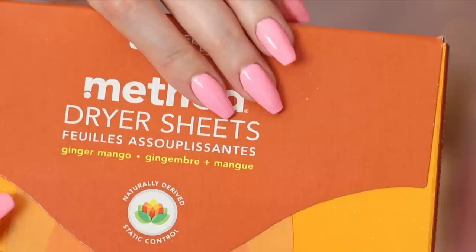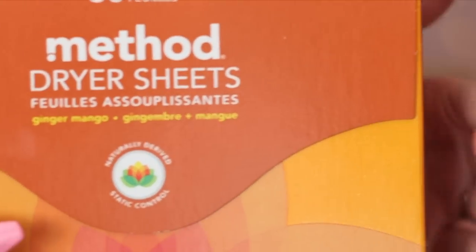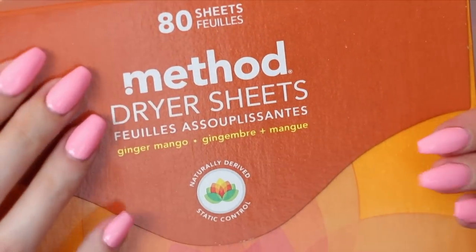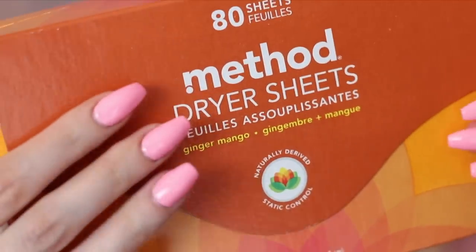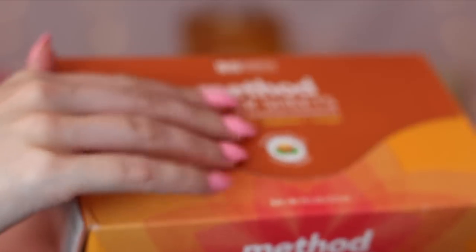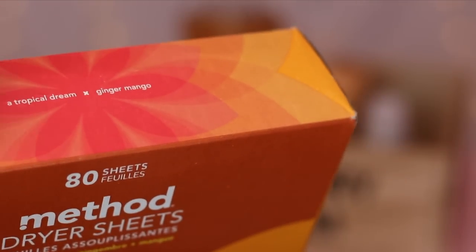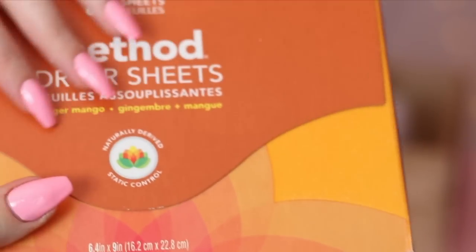I like the sounds this makes. I tried to coordinate my nails. I think pink and orange look nice together. It needs to be a little something. I like that it says on the side of the box, tropical dream, ginger mango. All right.